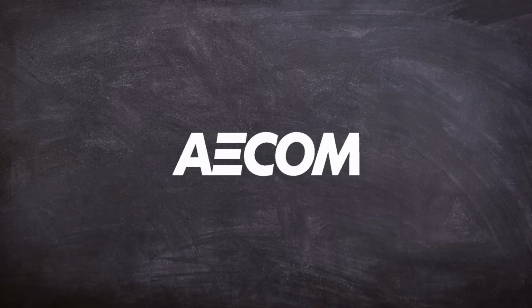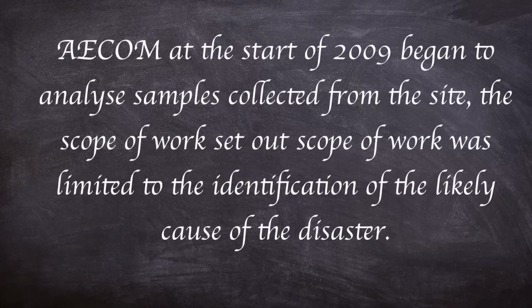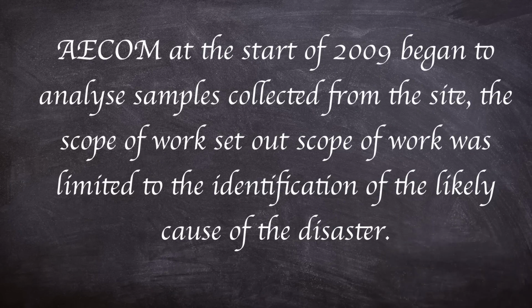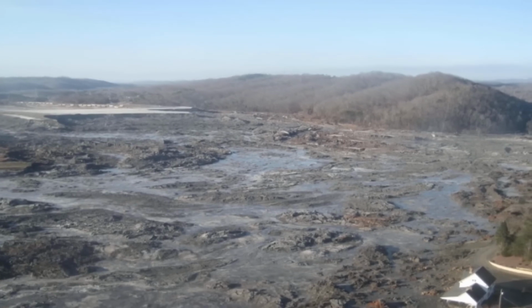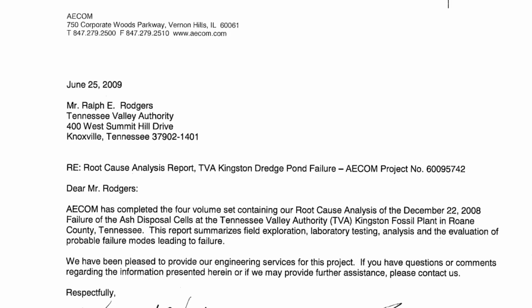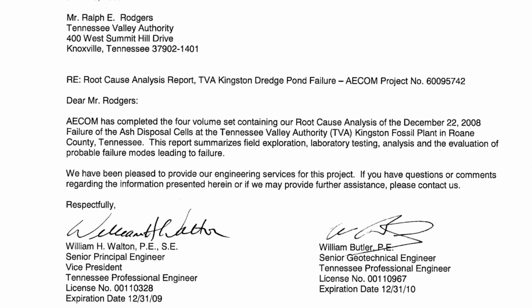LA-based engineering firm AECOM was commissioned by TVA to launch an investigation into the root cause of the dike failure. AECOM, at the start of 2009, began to analyse samples collected from the site. The scope of the work was limited to the identification of the likely cause of the disaster. Sampling was used to find out the native and non-native site materials to find out their properties, in order to see if there are weaknesses in the ponds. On June 25, 2009, AECOM released a final report on their conclusions on the root cause of the disaster.